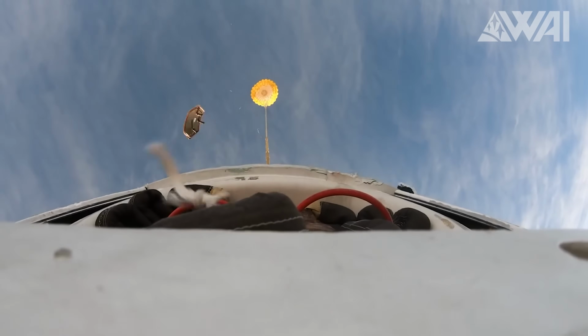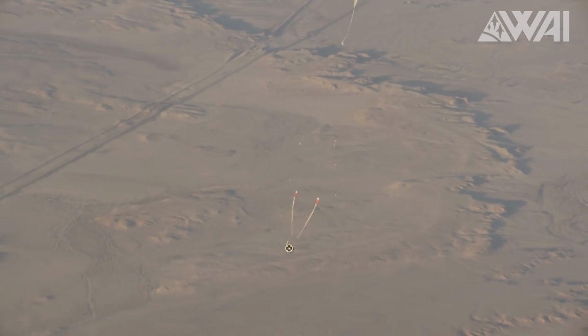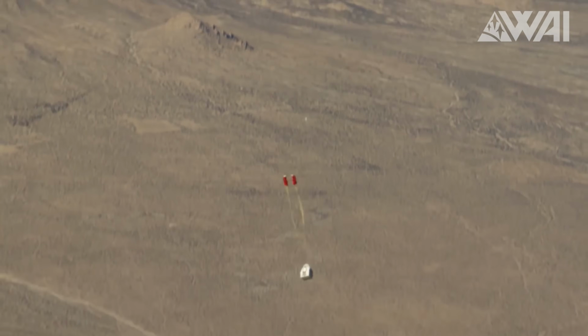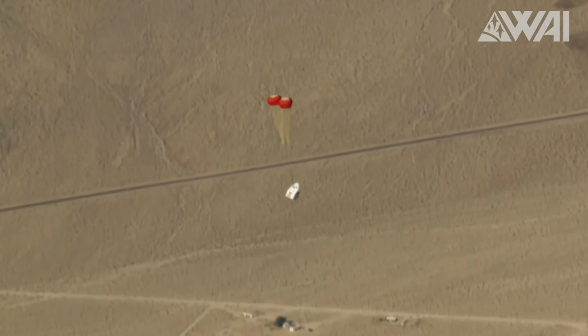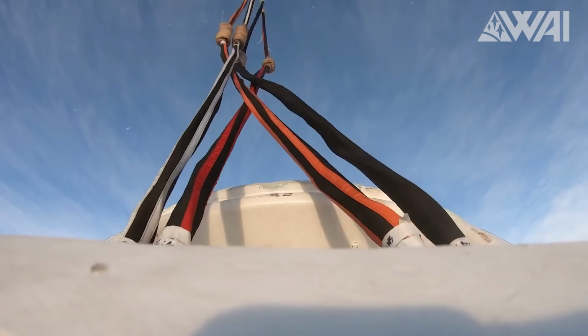Once the vehicle decelerated enough at an altitude of 5.5 kilometers or 3.4 miles, Dragon deploys 2 drogue parachutes. It's accompanied by a loud noise, you won't miss it. These small parachutes are designed to orientate and stabilize the vessel, as well as slow it down enough to enable the deployment of the main parachutes.